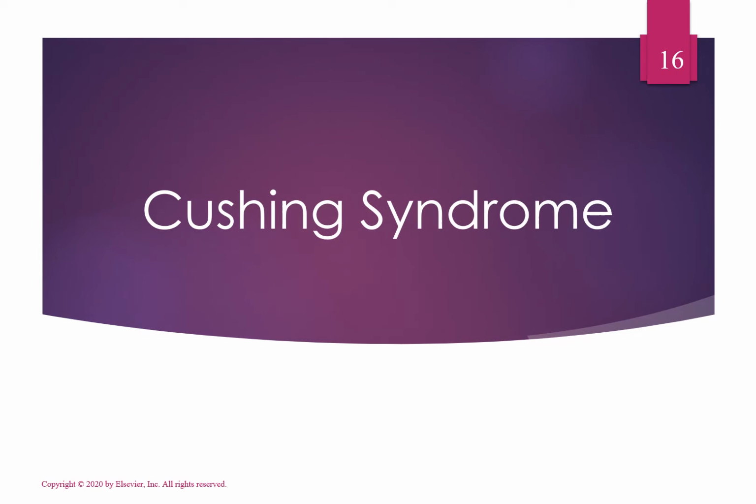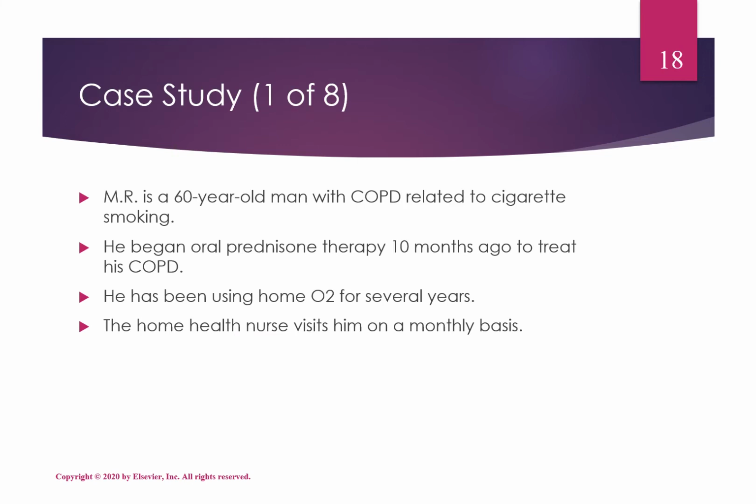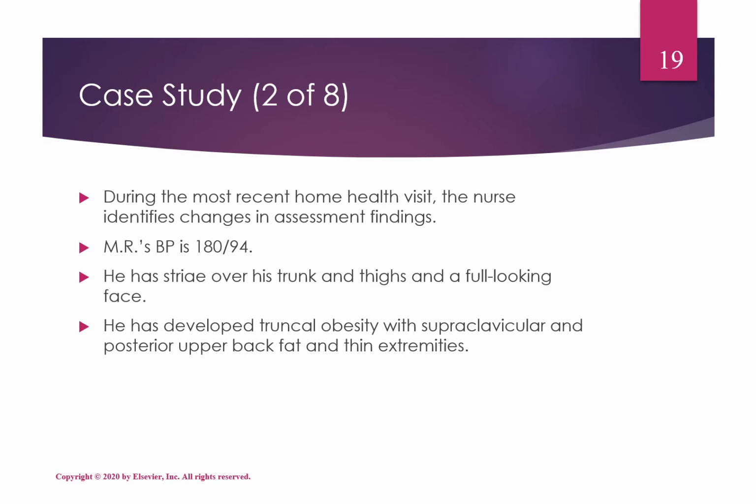And then we're going to move on to Cushing syndrome. With Cushing syndrome, this is a picture of a patient that has Cushing's. This came out of your book. This is a very classic presentation of what a patient may look like, that moon face. All right, and we'll go into this a little further. You can read through the case study.